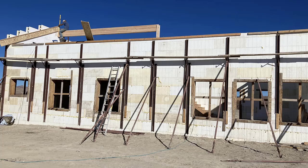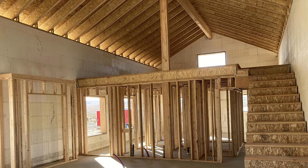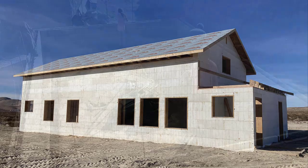Once that was done, they could start on giving their home a roof. My understanding is their sons were a great deal of help during this whole process. They also made great progress on the framing inside as well. Here's what it looked like once they got the roof on. It needs windows and doors next, of course.